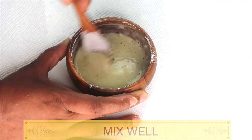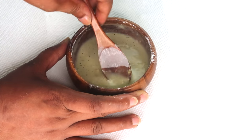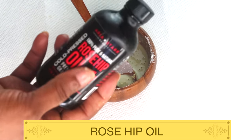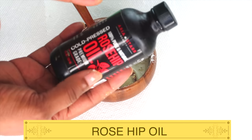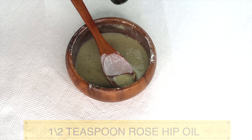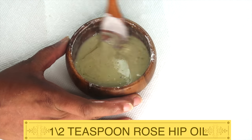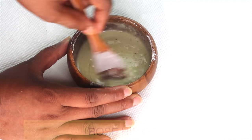Now once this is done, we're gonna add one final ingredient, and this is gonna be an oil of choice. My oil of choice today is rosehip oil. You can choose to use almond oil, olive oil, grapeseed oil, or your special oil. I'm using the rosehip oil because of its vitamin A properties, which will help to boost collagen, and also for its hydrating properties. Now you don't need a lot of oil in this recipe, so all I'm using is about a half a teaspoon of the rosehip oil. Like I said earlier, use oil of choice. And now we're just gonna blend this out. You can also use a little bit of honey instead of oil in this recipe.